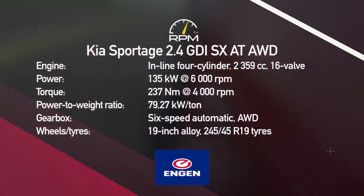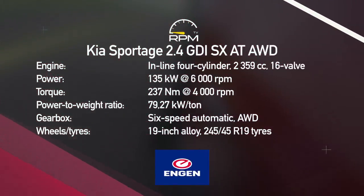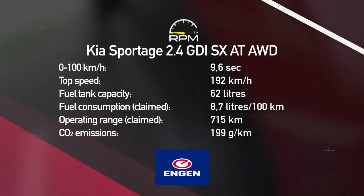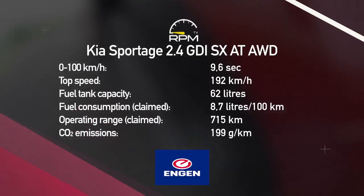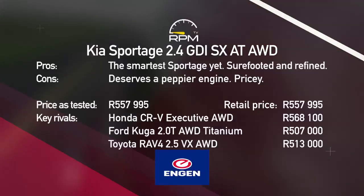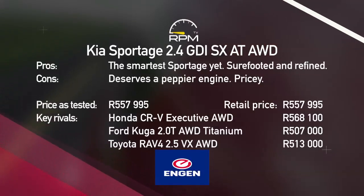On paper, Kia's familiar 2.4-litre engine should be a decent match for the latest Sportage, while all-wheel drive and an auto gearbox add convenience. High spec levels, plenty of space, a decent boot and high safety levels add further appeal, as does the elegant styling. But this SX model lacks dynamic verve, and it's not exactly cheap either.